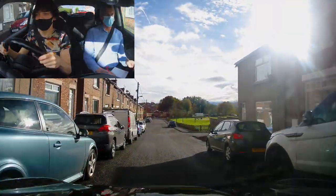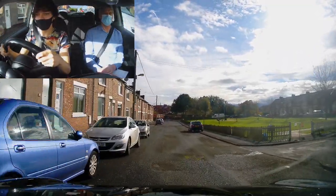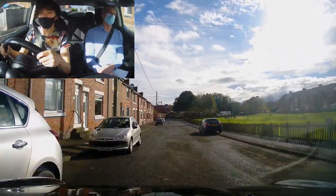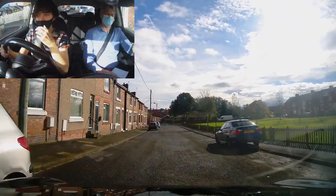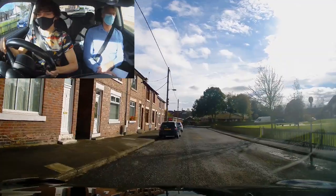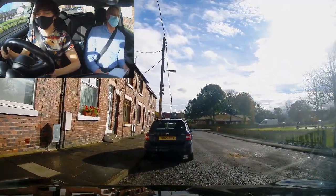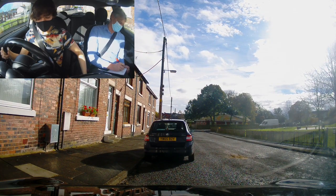Can you pull up really close to that next parked car and leave enough room to move off, about a car length? It's this one here. Pull up close to it, leave enough room to move off about a car length. That'll do. Thank you. And then you just drive on when you're ready.